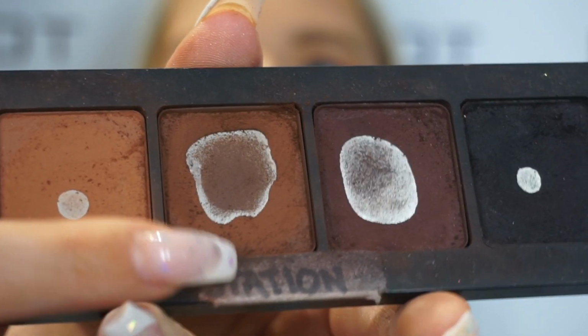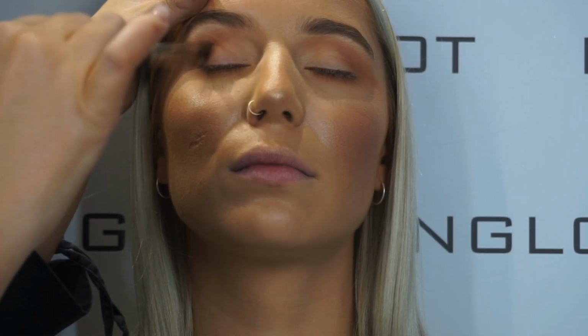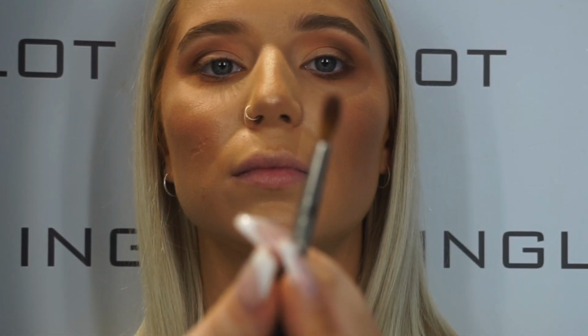This is the shade Cafe au Lait from the J-Lo collection. Again on my 6SS. And I'm just going to bring this into the crease, but not bring it as high up as my last shade. So this is going to add definition into the crease. Use my 10S, which is a really nice fluffy brush. And I'm getting right underneath those lashes. So this will start to smoke my shadows up.